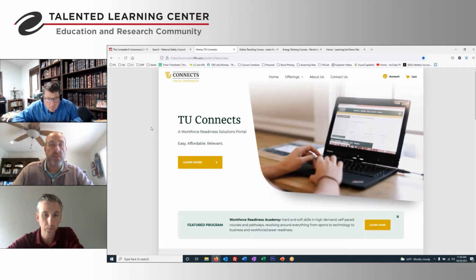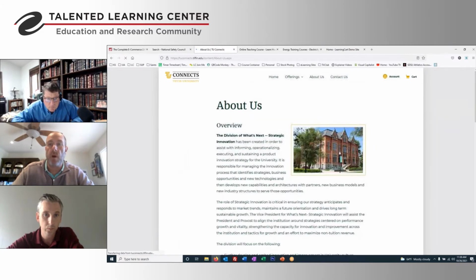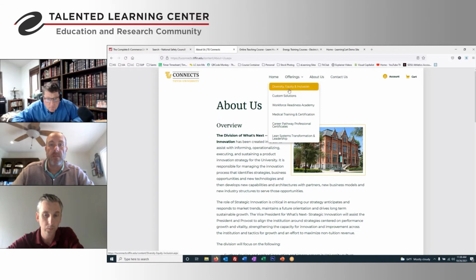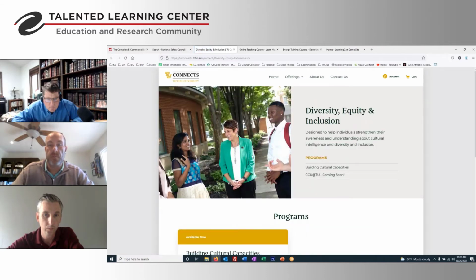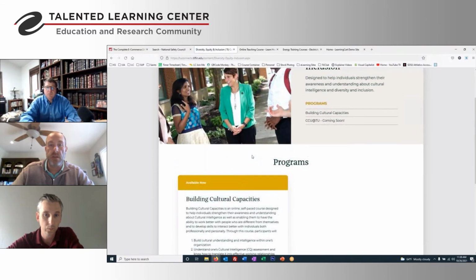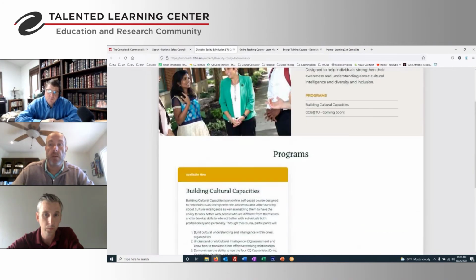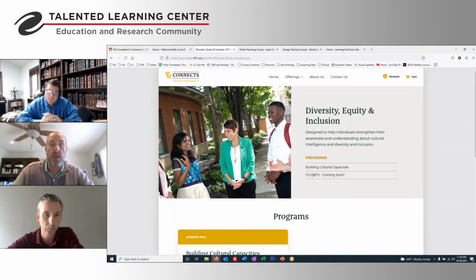This is a higher ed university, Tiffin University, and they do workforce readiness. You'll see here it's much more of a modern look and feel, a lot of white space, a lot of diversity and inclusion type of training. So you'll see the sites look very, very different. This is all on LearningCart. These are all designed on the content management system on the front end, but are leveraging the whole platform and everything on the actual back end as well.